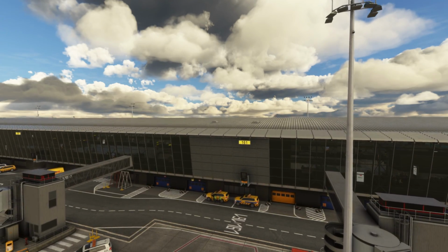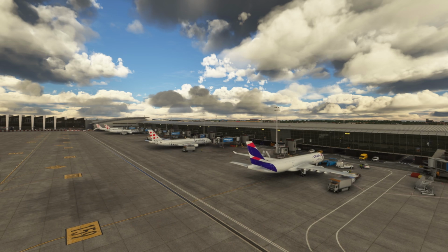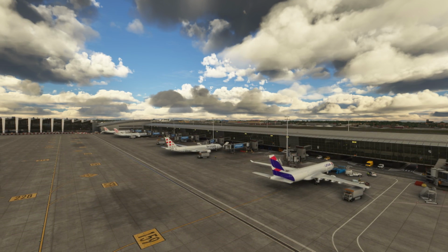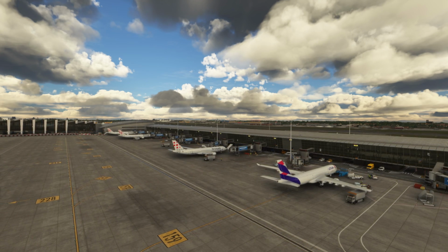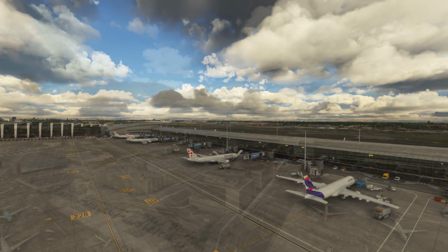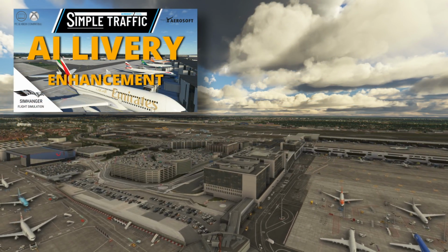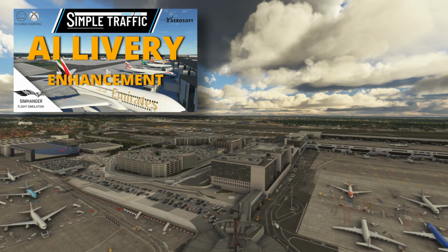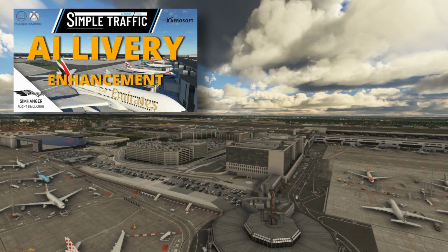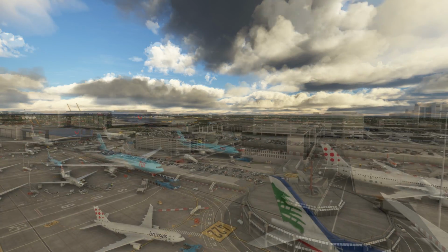And with passenger movements inside and outside the terminal, the one concern of course is, is it going to be a stutter fest? How big a hit is it on our frame rates? Well, I'm pleased to say it's not too bad at all. And not only am I in the CRJ and have the airport loaded obviously, but I also have Aerosoft's Simple Traffic, which gives my AI traffic more realistic and representative liveries. This app has become an essential part of my sim. For me, it just adds to the immersion overall. If you'd like to know more, details on my review video in the notes below.